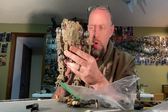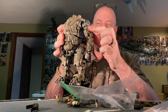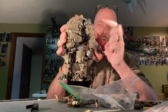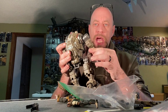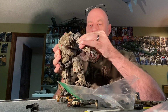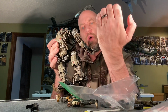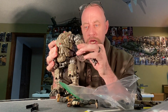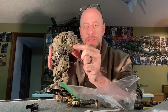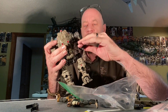Just so you know, if you get one of these, there is an articulation point between the shoulder joint and the upper arm, and it's probably on backwards. So with the pistons forward, and if it is, you're not going to be able to move the arms up. Don't force it, you're gonna break it. Rotate the top piece and then rotate the elbow forward. Then you can move your arms up.